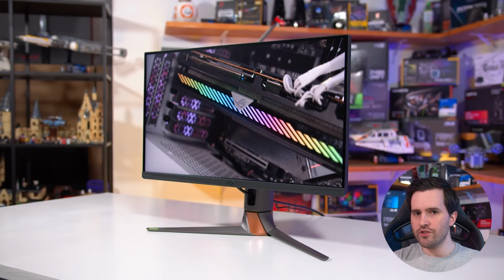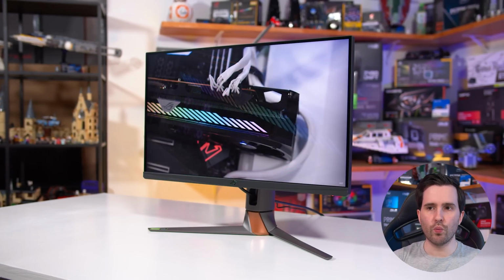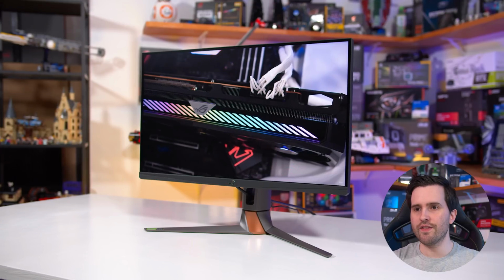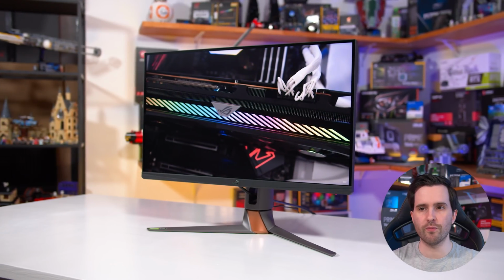There are a couple of omissions. No backlight strobing is a bit weird on this sort of product. I would have liked to see that when you're getting a 240 Hz display. I think backlight strobing tends to work pretty well on those sorts of monitors.